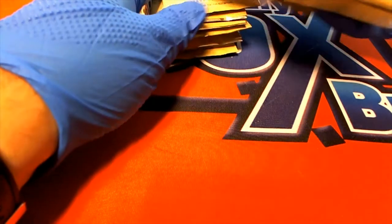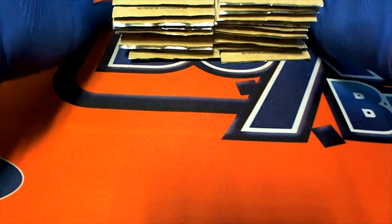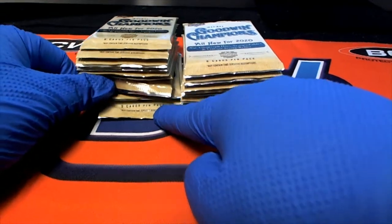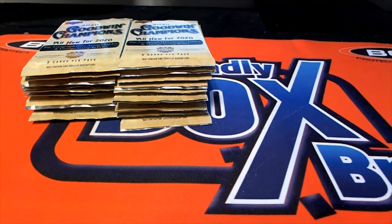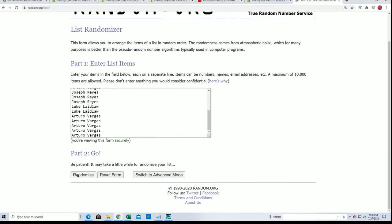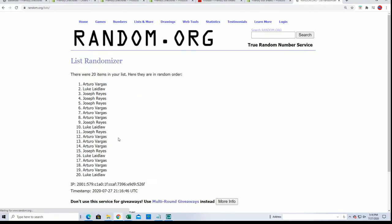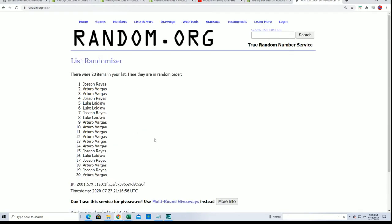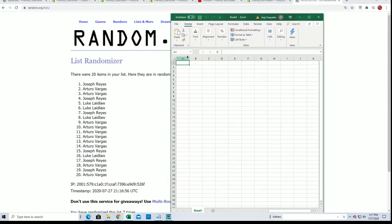All right, so I'm gonna designate the pack numbers. This is going to be pack number one. This is going to be pack number 20. And now we can get the pack order. Let's go ahead and get the pack order here of our owner list. Lucky number seven. Good luck, everyone. And so this is our pack order right here for our Goodwin Champions box break.